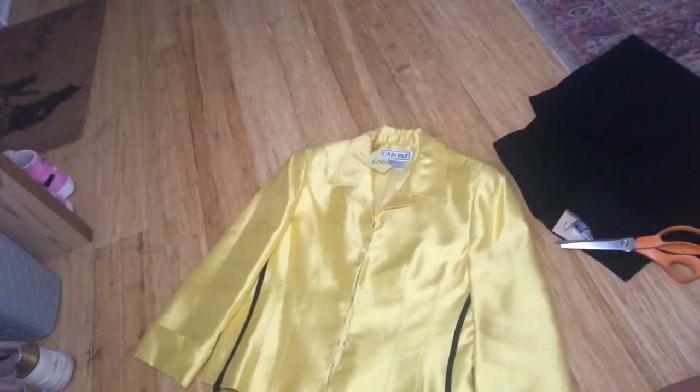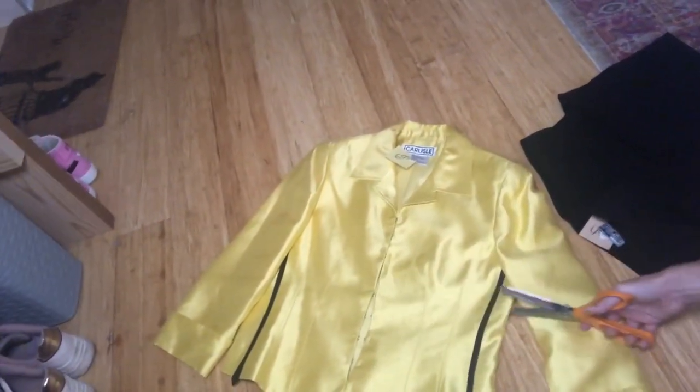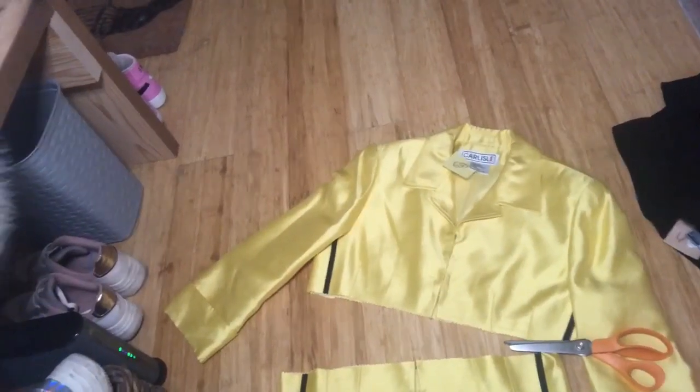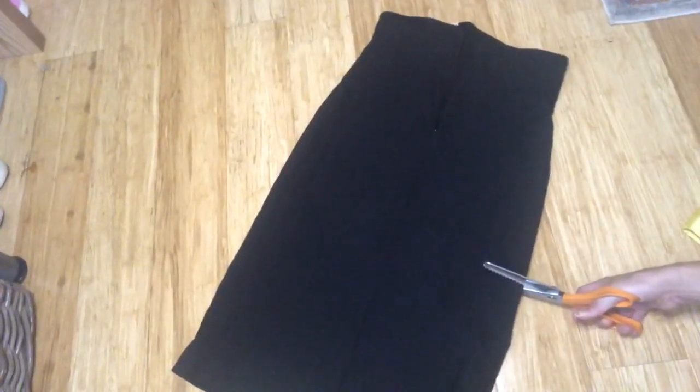Let's get started. First, you're going to try on your blazer and skirt together and measure where you would like to crop the blazer to and hem the skirt to. Lay your blazer out flat and begin to cut from the desired length. Remember to always allow for seam allowance to sew that hem. Repeat this process for the skirt. Cut off, leaving seam allowance.